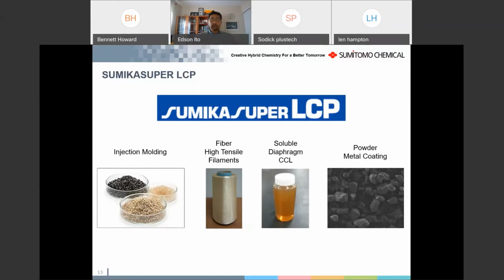I'll touch base on that: LCP has some very unique features that allow us to design and create new applications that we haven't thought of before. And the final form that we usually drive to the market is the powder form. LCP can be used as an additive for metal coating technologies. To get to that point, we have to develop a very unique set of LCP families that come in the form of a powder and can be added to the metal coating formulations.